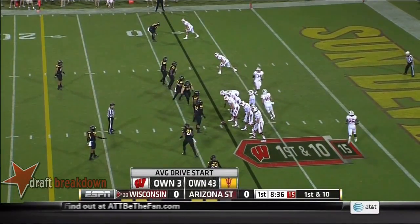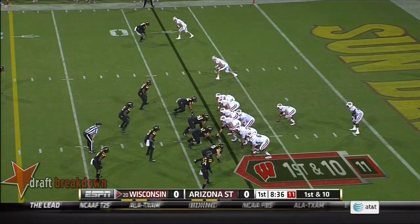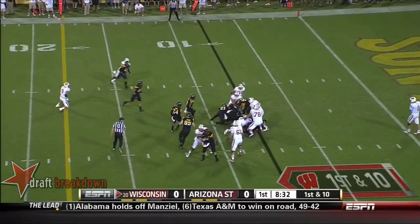Explosive they can be in the running game and how they can wear you down. They shift into a two-back set. Derek Watt missed last week with a hamstring. He's in there at fullback blocking for Gordon. And Gordon is wrapped up.